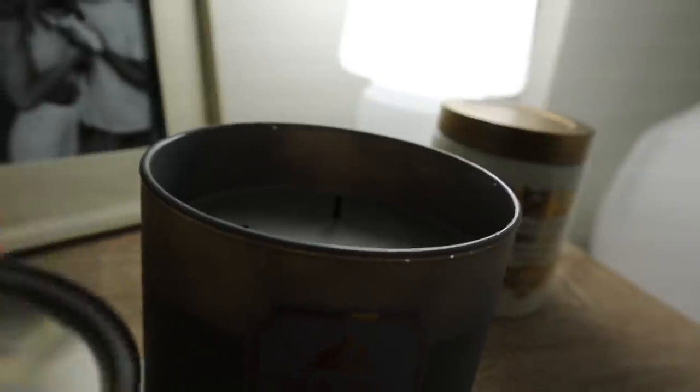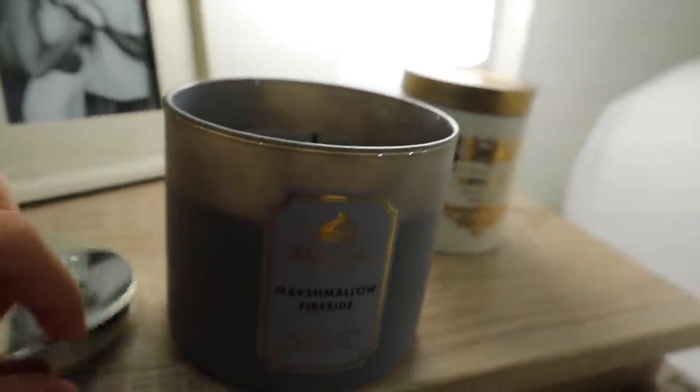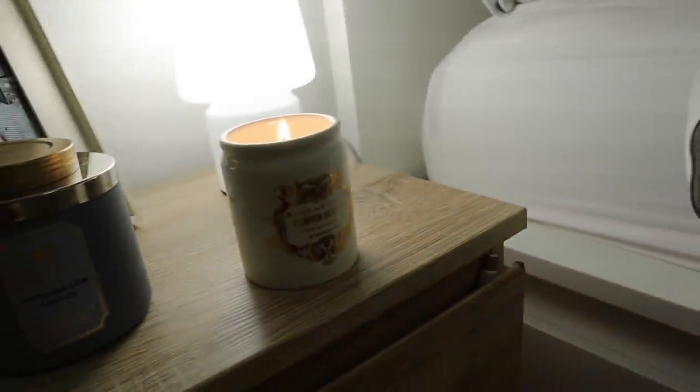I got a few new candles. I got this one from Bath and Body Works. This is Marshmallow Fireside. I lit this in my last vlog. It's the best. It smells like a literal fireside, but I got this new one. I really want to try it. Adia gave it to me and I've heard good things about it, so maybe we'll light her today. Such a long stem. We're just gonna let her chill and smell good.